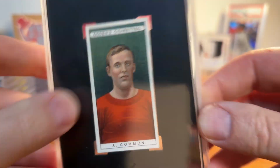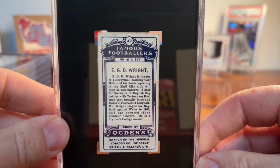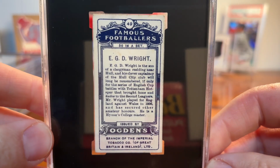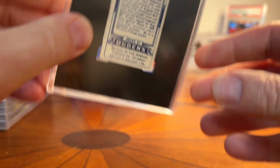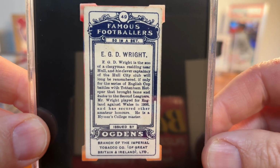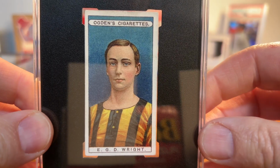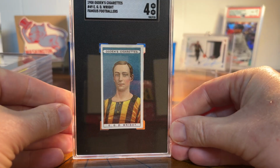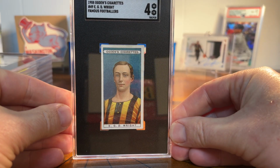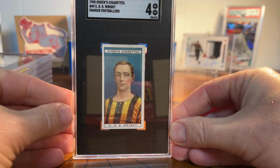So there's the first one. Here's the next card. This is the EGD Right, and I believe I have 2 of these to show you that have come back. So here's the first one. And I thought one was a little better than the other. So we're still in this 1908 Ogden set. And there's EGD Right, and SGC decided that this one is a 4 as well. Very good. Excellent. So that's good. Happy with that.